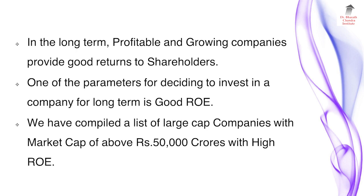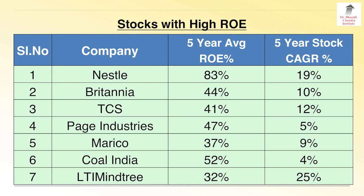We have compiled a list of large cap companies with market cap of above 50,000 crores with high ROE. Stocks with high ROE. Number 1, Nestle India. 5 years average ROE percentage, that means ROE percentage for last 5 years average 83% and 5 years stock CAGR 19% per annum. Britannia 44 and 10%. TCS 41 and 12%. Page Industries 47 and only 5%. Marico 37% and 9%. Coal India 52% and 4%. LTI Mindtree 32% and 25%.